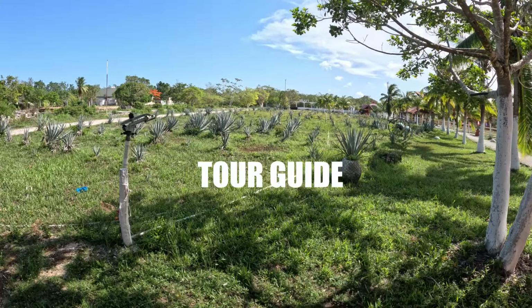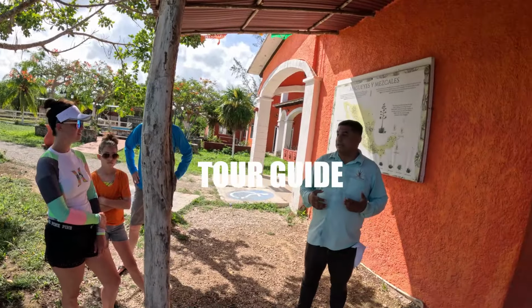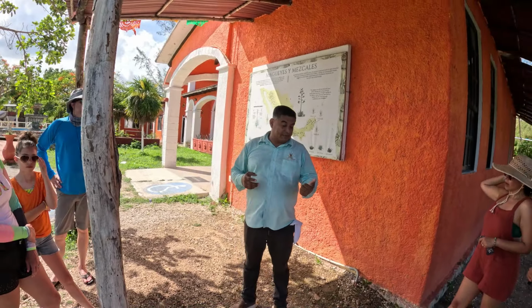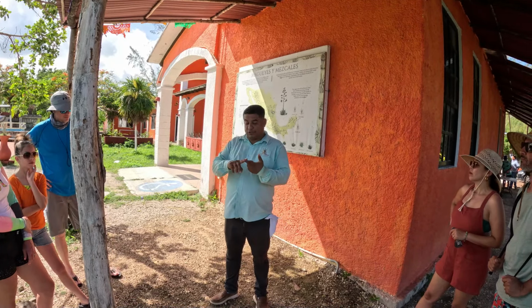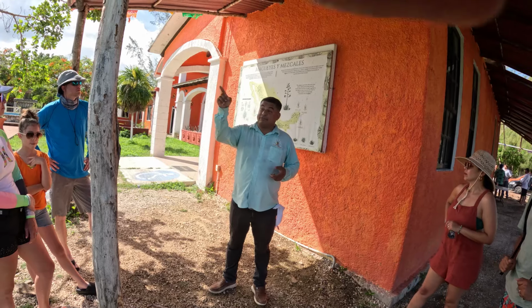You guys use agave nectar and agave syrup, right? Mm-hmm. The agave nectar is a natural sweetener, especially recommended for someone diabetic, very low glycemic. If you look at the glycemic index, sugar is 95, maple syrup 84, the agave nectar is at 24. And there's nothing lower that is natural. But that's what takes 10 years to mature.